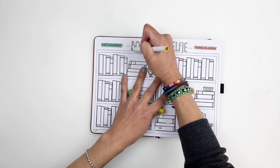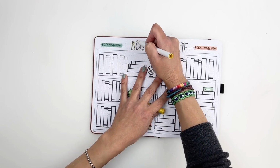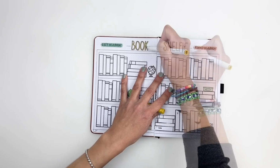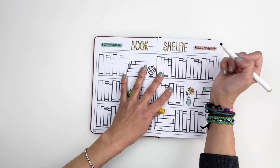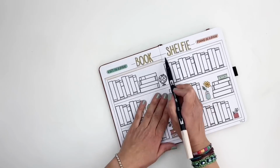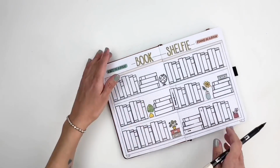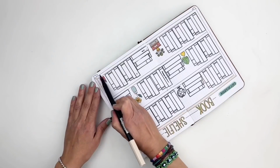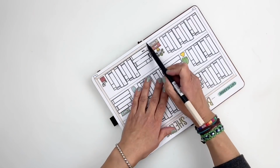I'm also going to finish up the spread by adding color to my title just by using a marker. I will grab my almond colored Tombow marker to color in my bookshelves, and I believe I colored the little globe that I added to my bookshelves, and then I will call this one done and move on to my next spread.